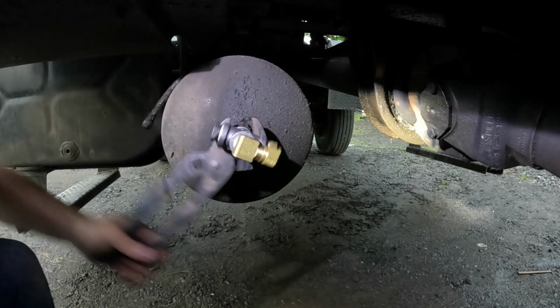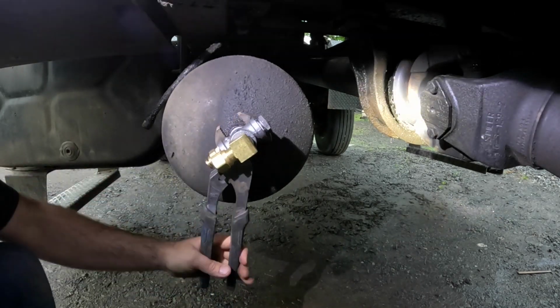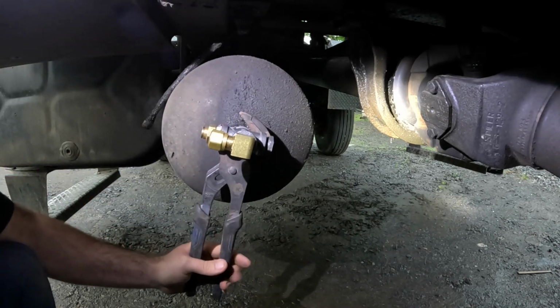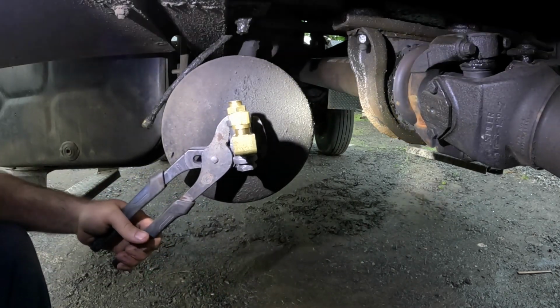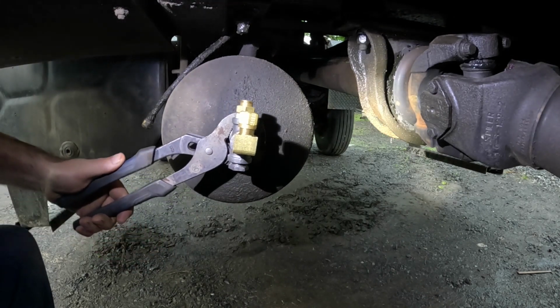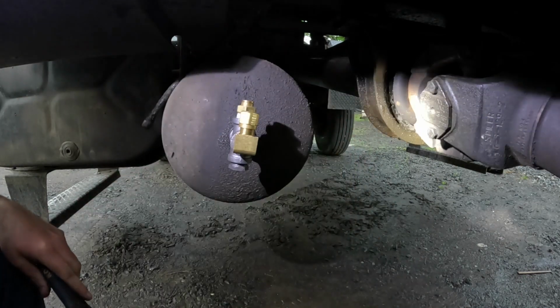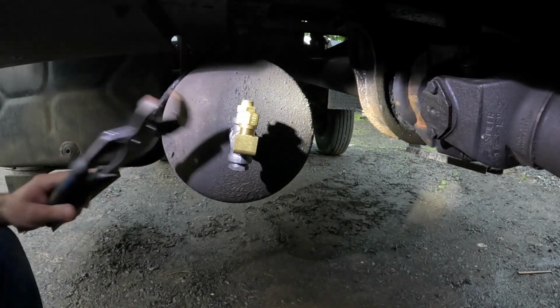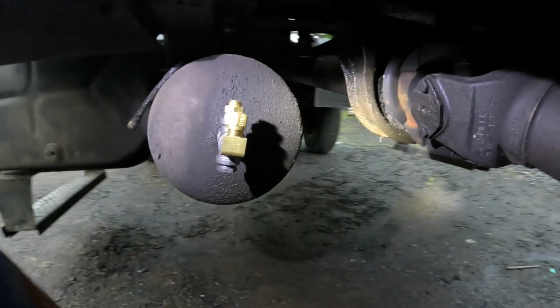Whoever knows how an air brake system works knows that when you're out of air, your brakes lock up or don't work. So you have to keep that in mind at all times when it comes to safety, because if you just go and lay right on these horns and this thing runs out of air, your brakes are going to lock up and you're not going to have air pressure.